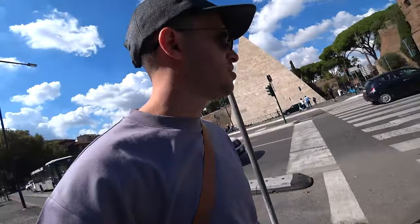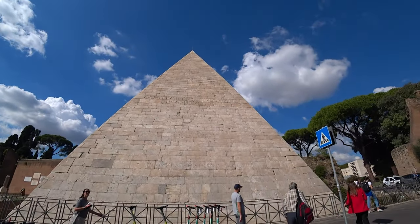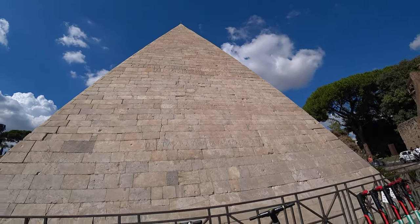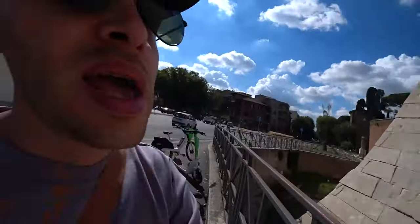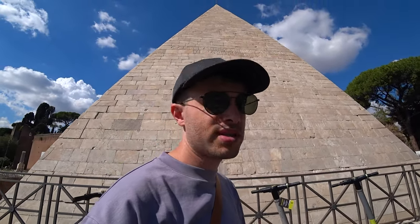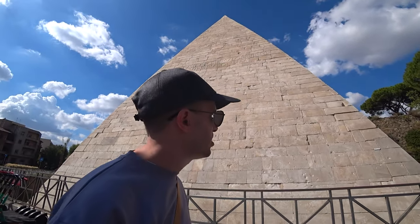Let's go and check it out. Wow. Wow. It is a tomb for some Roman high society dude. And yeah, it's pretty amazing. So apparently the Romans were heavily influenced by the Egyptians and the Egyptian culture. So they just said, hey, we need a pyramid too. So yeah, we built a pyramid.